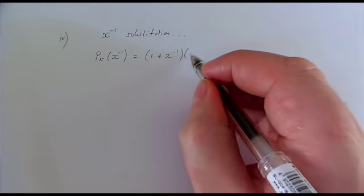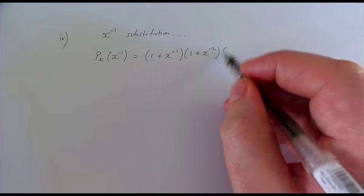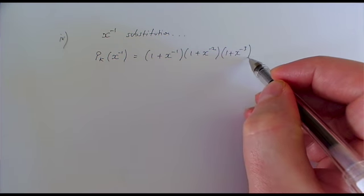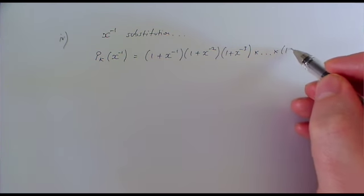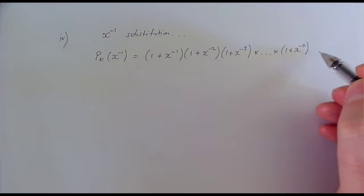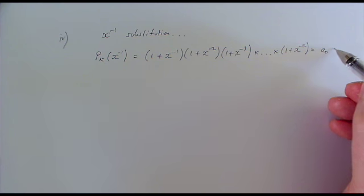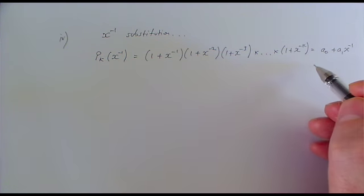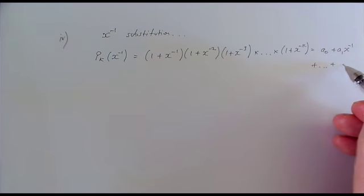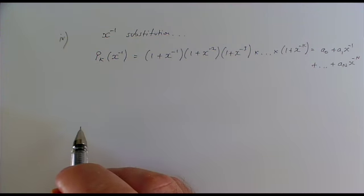Now they told us to use a substitution, so I'm going to do as I'm told. Don't know quite why I'm doing this at the moment, but let's just go with it. They wouldn't suggest it if it wasn't useful. And of course, I mustn't forget to make that same substitution into the second part of part 1's original definition they give us. So that's equal to what? a0 plus a1 x to the minus 1, plus blah blah blah, all the way up to an x to the minus n. Good. So what do I do with that?